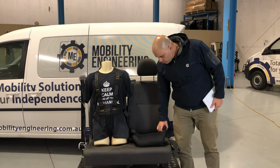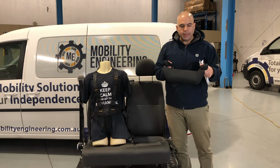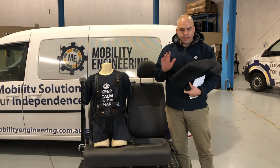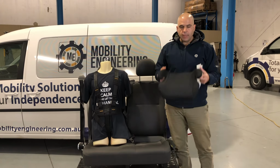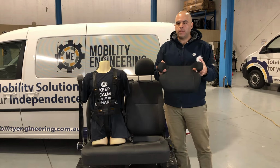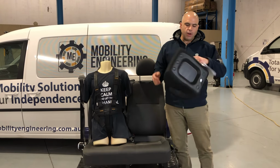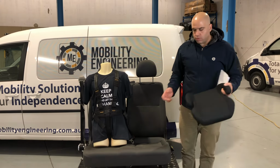However, as of 2010, these items were made illegal to manufacture, so you can't get them anymore. These items don't meet the Australian standards anymore, so it's actually illegal to use a booster seat now on the market. They haven't been made for over 10 years, they don't have the Australian standard stickers on them anymore, so they're basically illegal to be used.